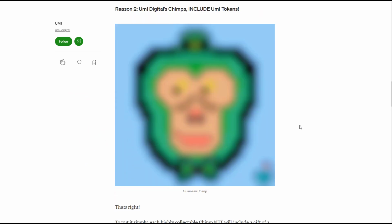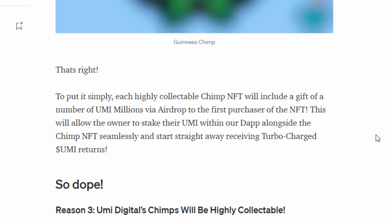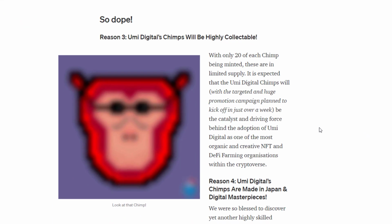Reason number 2 that you might want these, they include Umi tokens. Every time one of these chimp NFTs gets sold, the first time it is sold, the buyer of that chimp will get airdropped a bunch of Umi tokens. The other thing is these are super rare. There's only 20 of each of these chimps.